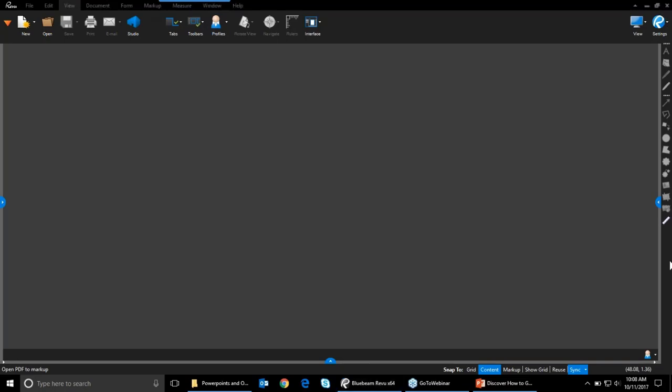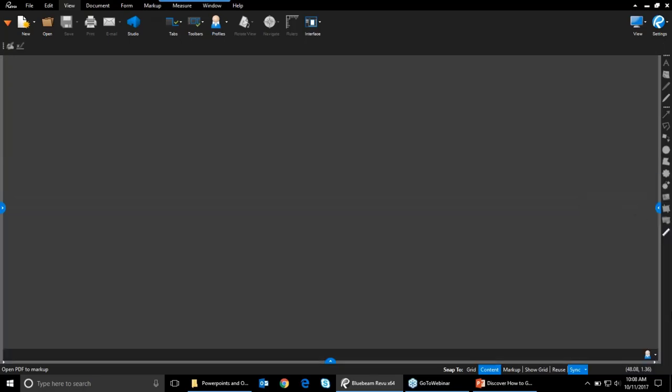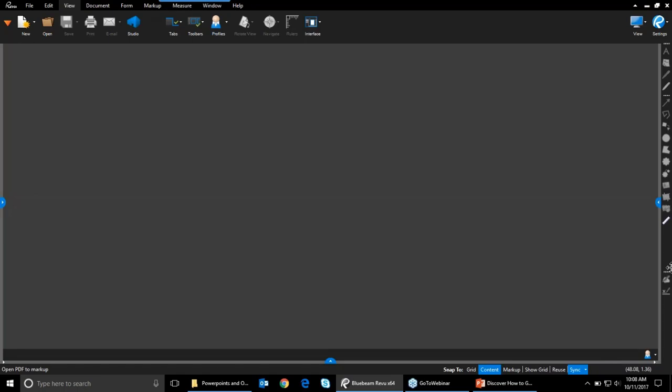Okay, so with those toolbars, these toolbars are completely customizable. I can right-click to turn some new ones on. Maybe I want to show a digital signature toolbar. You'll notice it popped up top here. I can move this down to the side and have all the toolbars I need here in my profile ready for me to use while still maximizing my screen real estate.